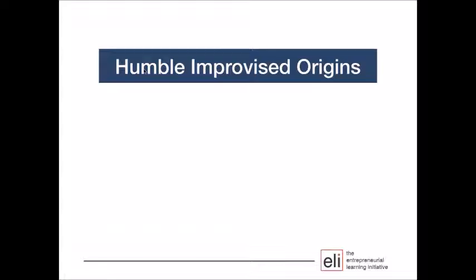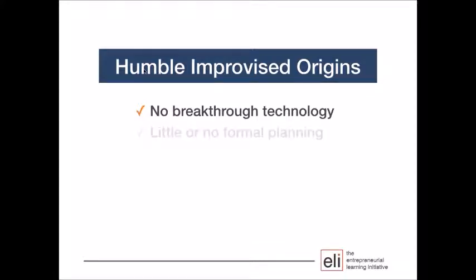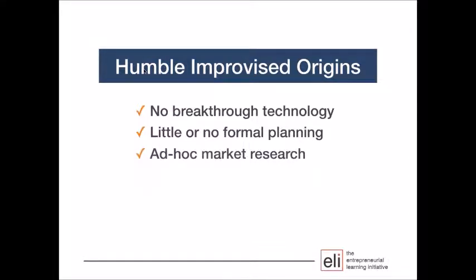And so here's the profile of a very successful, large, established company. There's no breakthrough technology. It's not based on intellectual property or a patent, right? They're doing something that's already being done. They're doing it better, bigger, faster, smarter, whatever. The founders themselves are not spending much time planning. And this always comes as great dismay to the business school professors who are encouraging students to write business plans. That may be appropriate for large established organizations, but it's not what entrepreneurial people tend to do.